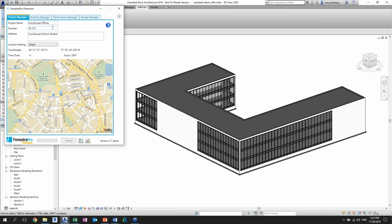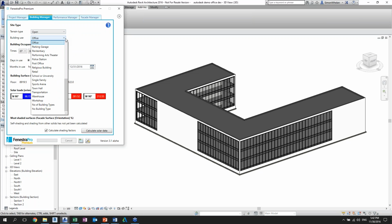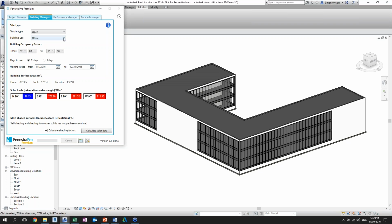So we have the project manager, administrative aspects of the project, site location, address, project number, etc. Our building manager then gets a little bit more into the site itself, the actual building, the building use and the hours of use, or the use patterns or occupancy patterns of the building. So in other words, we could set it to be an office whereby our default patterns might be 7 a.m. to 6 p.m., or a school or university might be 7 a.m. to 10 p.m. Or obviously the user can change those patterns. I'll leave it as office for the moment, so 7 a.m. to 6 p.m. throughout the year.